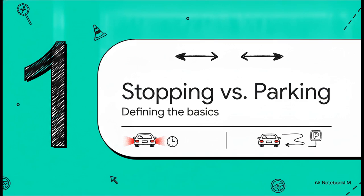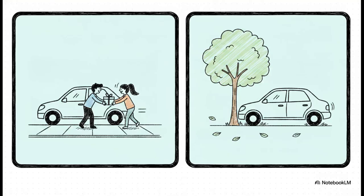Stopping versus parking. Defining the basics. Okay, so the entire foundation of urban driving rules relies on this precise legal difference between stopping and parking. Stopping basically means your vehicle has come to a halt for a reason other than avoiding danger, being forced to by traffic conditions, or actually parking.